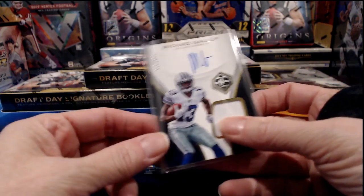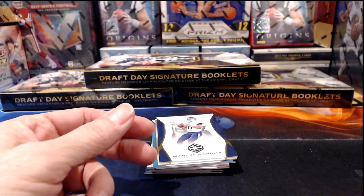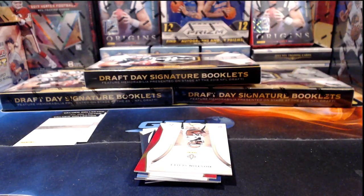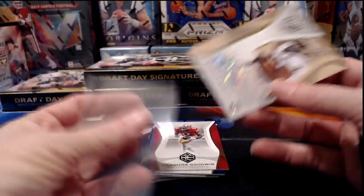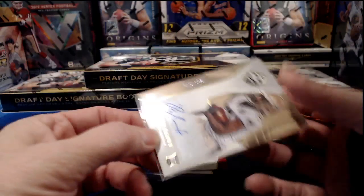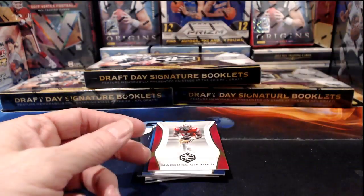That is numbered to 225 for the boys. It is a Michael Gallup on-card autograph and relic. I mean, fact of the matter is they blew the call. There's absolutely no question they blew the call. But it happens more and more these days. Probably always happened that much. We just didn't know it because we didn't have instant replay and the degree of detail that we have these days on things. To 199, Boston Scott and the New Orleans Saints.